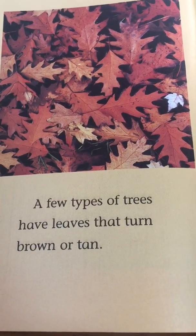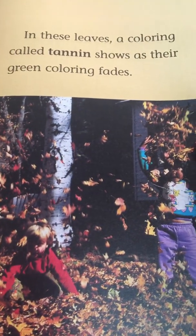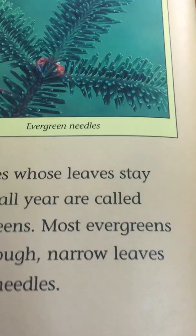A few types of trees have leaves that turn brown or tan. In these leaves, a coloring called tannin shows as their green coloring fades. Take a closer look.